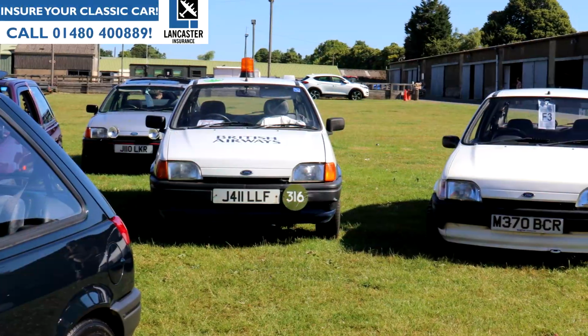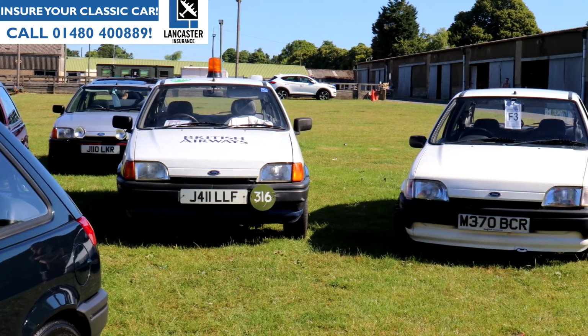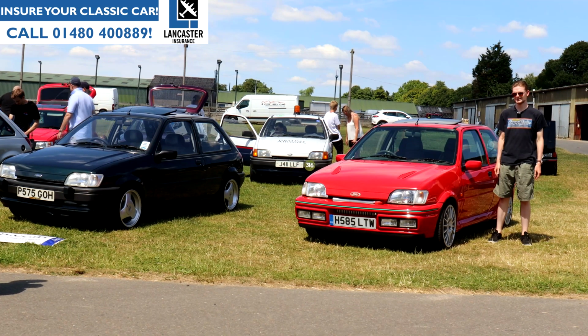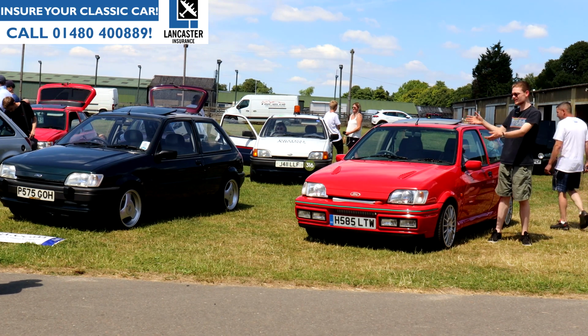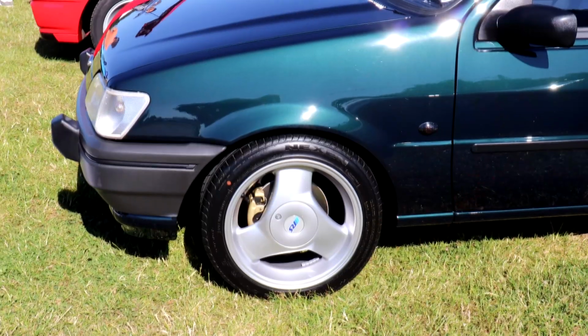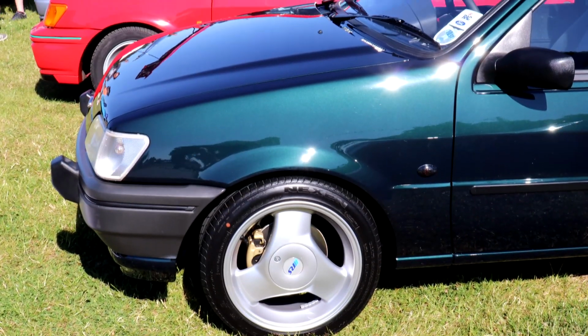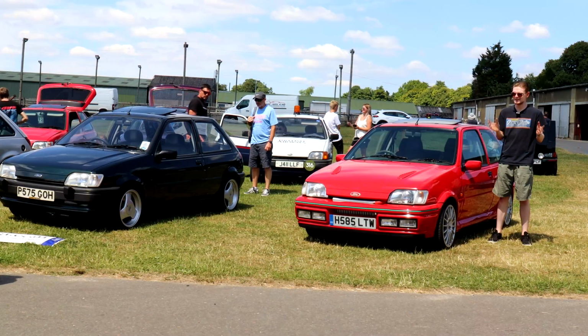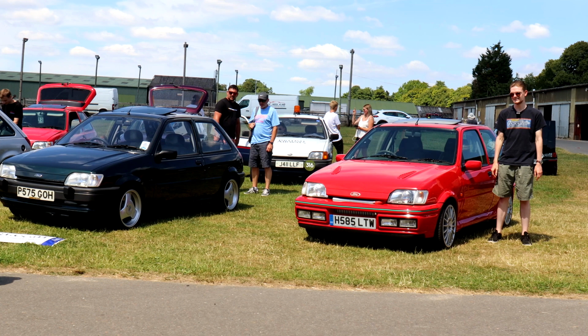The Mk3 Fiesta is fast acquiring classic status in the Ford world, and there's three fine examples here on the Mk3 Fiesta Owners Club stand. A lovely RS Turbo, an ex-British Airways van at the back there, and one that's been lowered on lovely three-spoke wheels that will be a perfect classic daily driver. It was kind of a cheap banger for years, but now the Mk3 is well into classic territory.